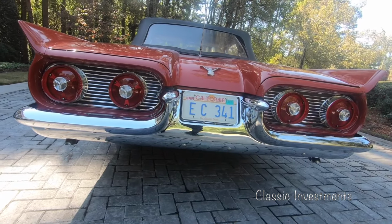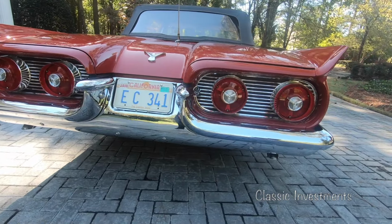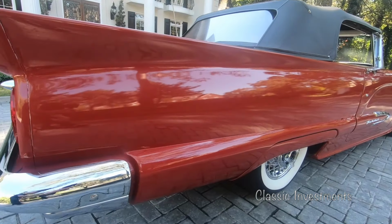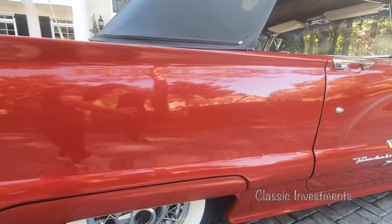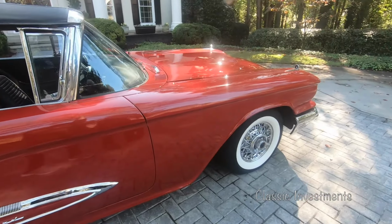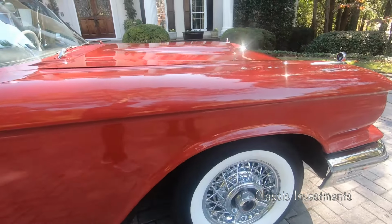The restoration has been ongoing. Within the last year, the front and rear bumpers were completely removed and re-chromed, and it is really a very, very lovely car. As you can see, it does have the Kelsey Hayes style wire wheels, wide white wall tires.